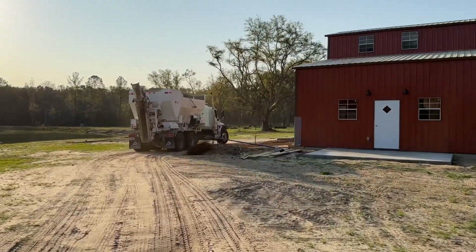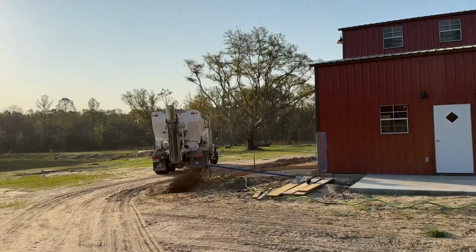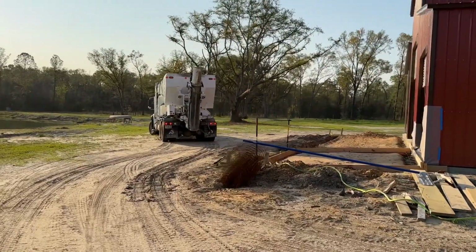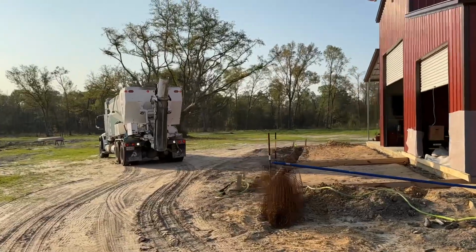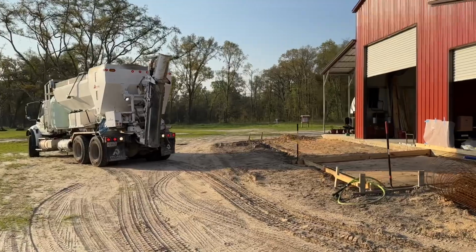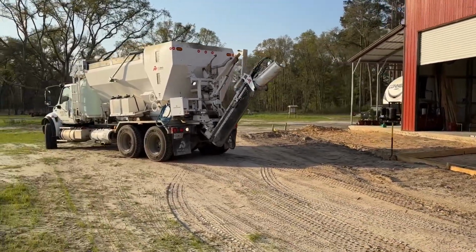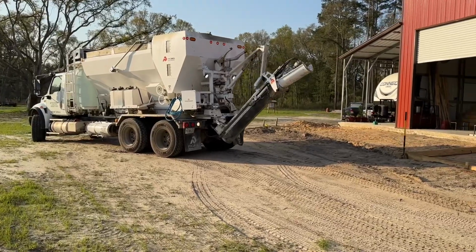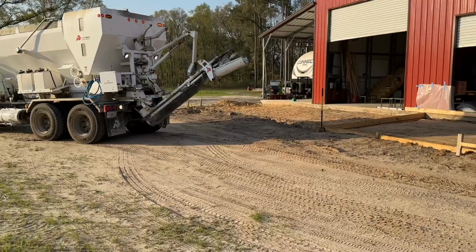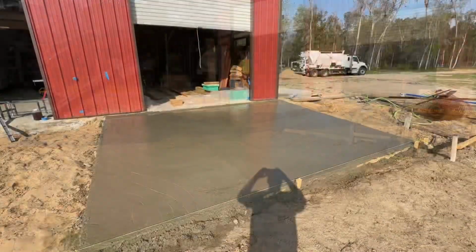So the concrete guy showed up right on time. Again, these guys from Anytime Concrete have been great. They called the night before to make sure we're still ready. They called this morning to make sure we're ready. Last time the guy helped shovel in the concrete. These guys have been awesome. So Anytime Concrete out of Tallahassee, they're awesome. Time to put the camera down and get ready to go to work.